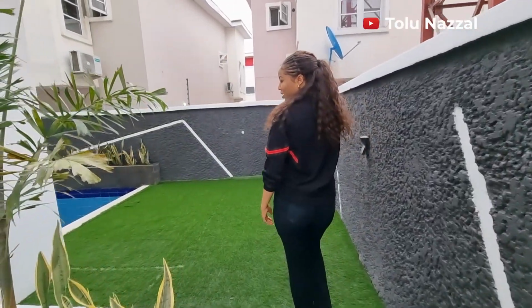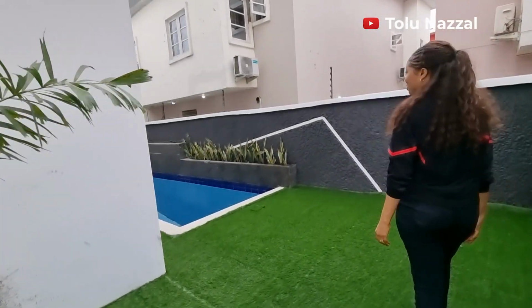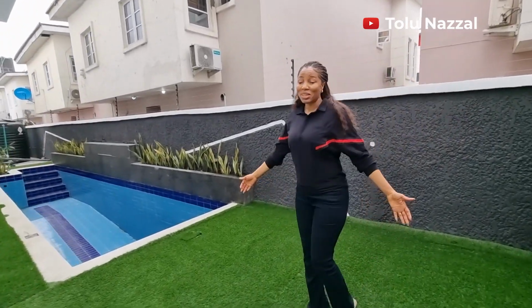Beautiful green area where you can have fun, relax with your family.